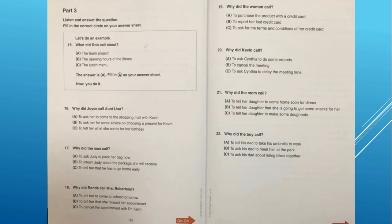Why did the man call? A, to ask Judy to pack her bag now. B, to inform Judy about the package she will receive. C, to tell her that he has to go home early.